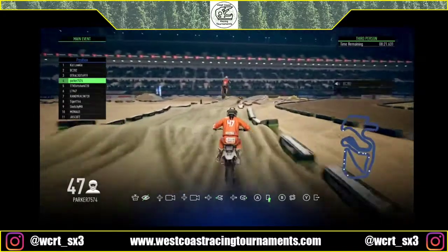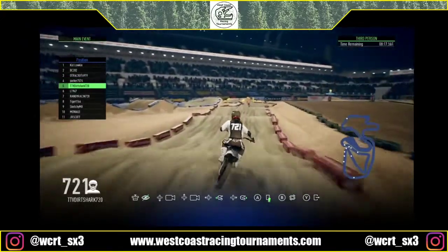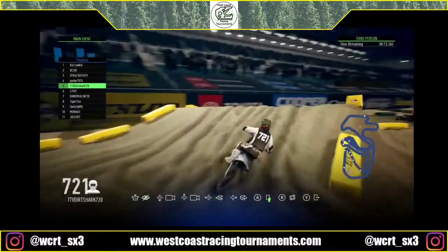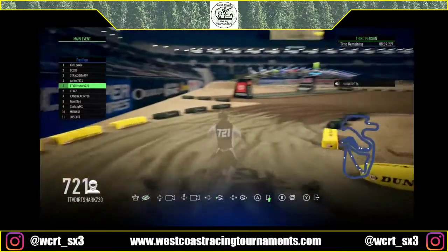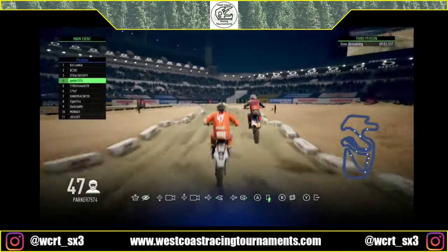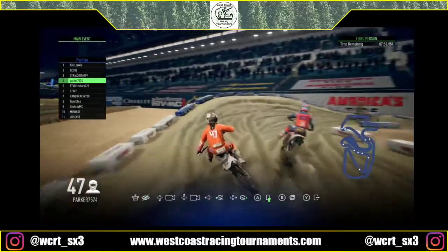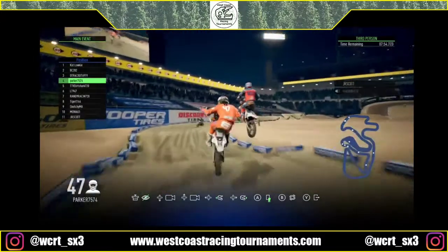This is a good battle. 2nd, 3rd, and 4th. And now Dirt Shark finding some speed, starting to catch back up to these guys. These guys battle some more, can't slow them up, but Dirt Shark now with a mistake, getting low over that sand roller and going down. So now Parker putting the pressure on OTR, trying to get by him. OTR finished ahead of him first moto, but Parker showing him he's got the speed to beat him.